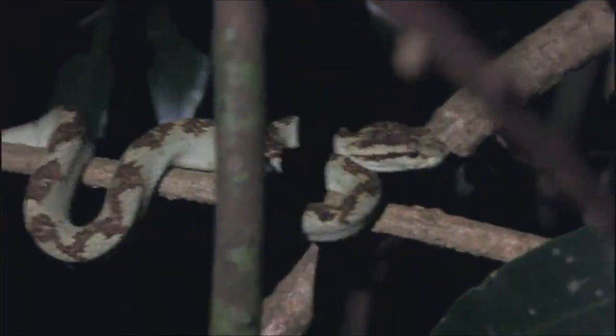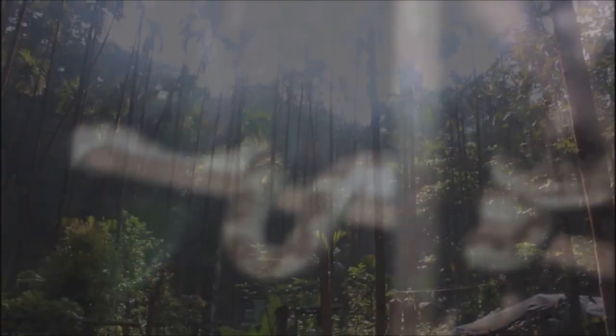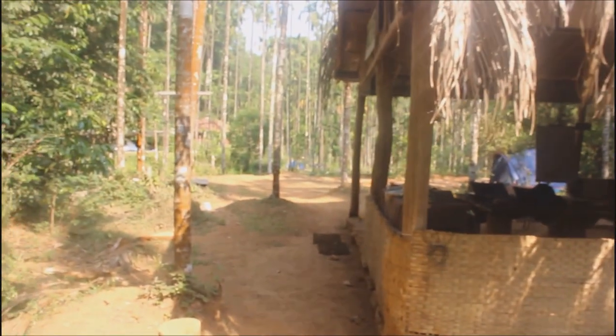Alright, so we have just got home after observing king cobras for 12 hours and we find this little beauty, green morph Malabar pit viper. So, it's one of my last days in Kalinga Center, so I decided that I'm really gonna try to find at least one more snake species before I get home.